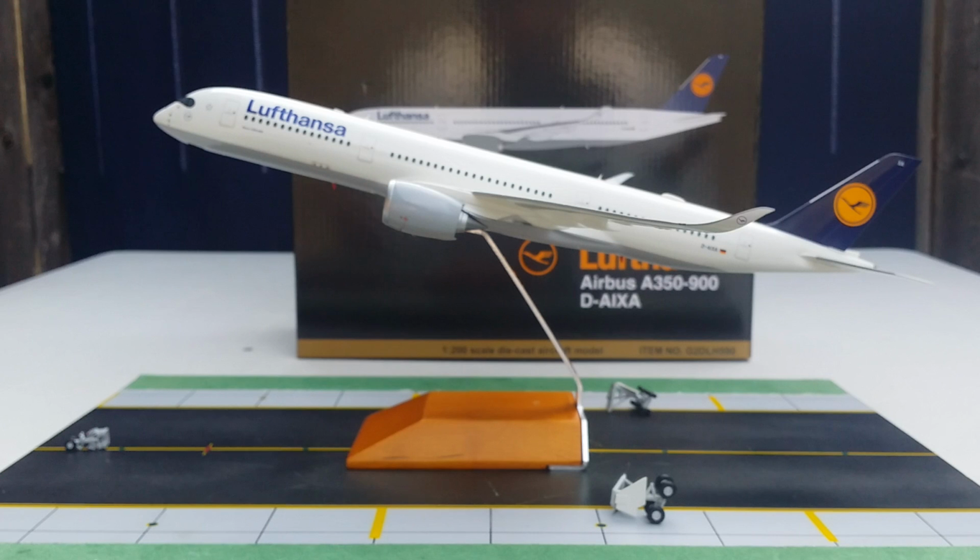Or you can do like I do, just leave it with the gears on in gear down mode. Either way, it's still a good model. Gears up, gear down, don't matter, your choice. But with that said, I'm gonna go ahead and put these gears back on this model, take this model off the stand, and go ahead and wrap up this model review.